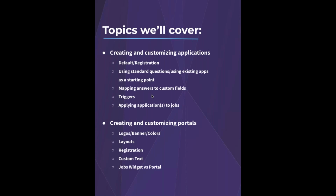And then when we talk about portals, we'll talk a little bit about the logos, the banner, the color that you can apply to them, overall layout changes, what it means when we talk about registration, also adding custom text to those portals. And then we will dig in at the end and go over the difference between the job widget versus the standard portal and the options that you have there. So let me switch screens here, and we will dive right in.